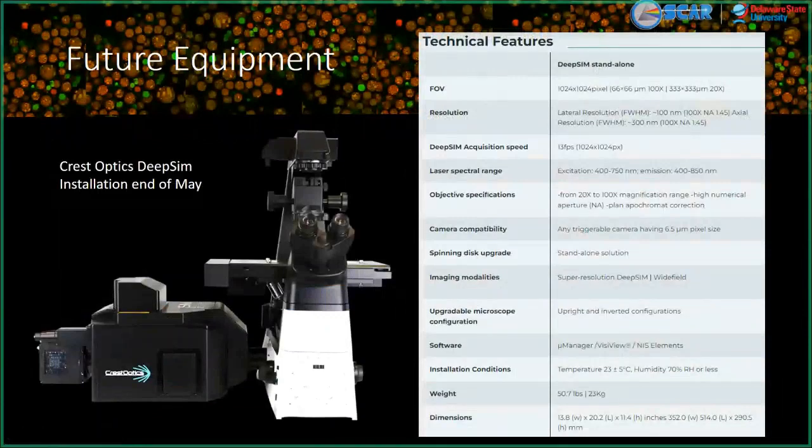What's being installed right now, actually starting today and then throughout the end of May, is a Deep SIM super resolution microscope from Crest Optics. This is a very large field of view. It has a lateral resolution of about 100 nanometers and an axial resolution of about 300 nanometers.